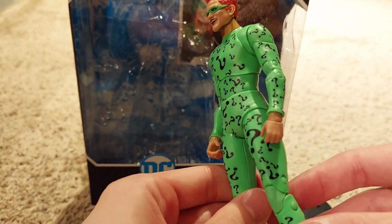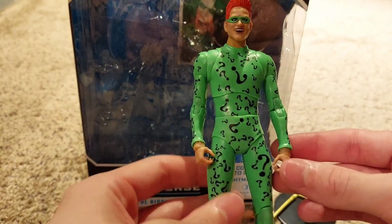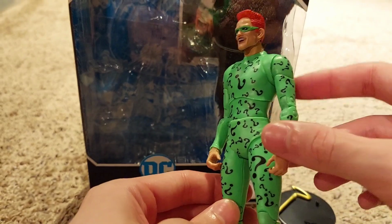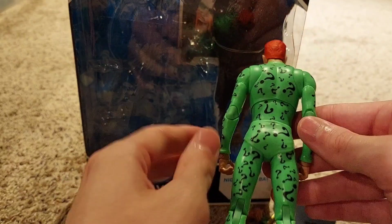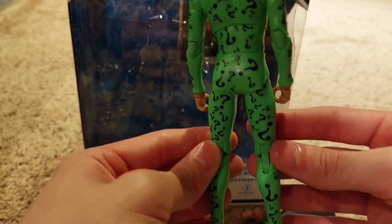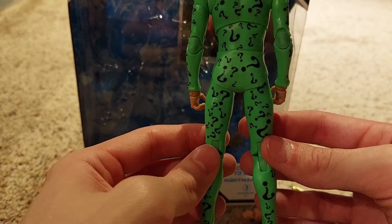And I like that. He does have a million question marks all over his body. I don't know exactly how many. I'm not going to count because those are a lot, but he has a lot on the front, on the sides with both of his arms, and a little bit on his legs. And then on the back, he has even more. This guy is riddled with question marks. And that's part of the design.